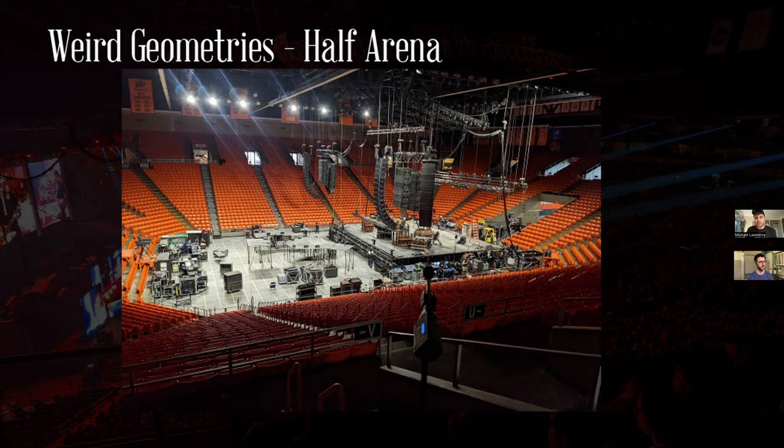And that is kind of what it looked like. And you can see that there's our Leos as the side hangs. Nice. So that's an example of just adapting and thinking about the best way to use what you have to get the coverage you need.